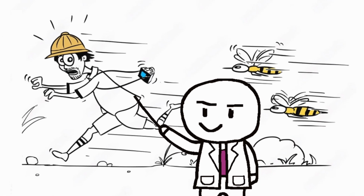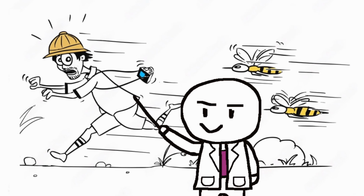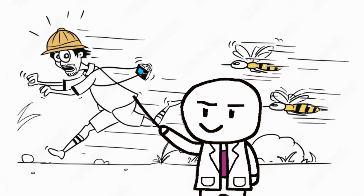According to experts in Japan, if you ever get attacked by a giant hornet, don't stand still. You'll just get stung more and more. Run away as fast as you can.